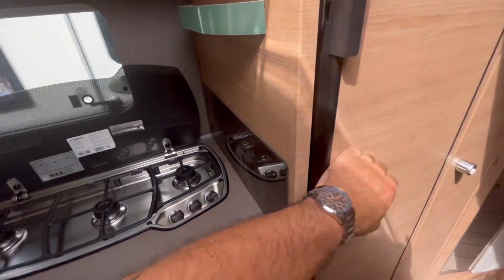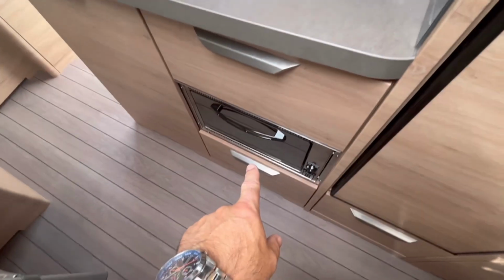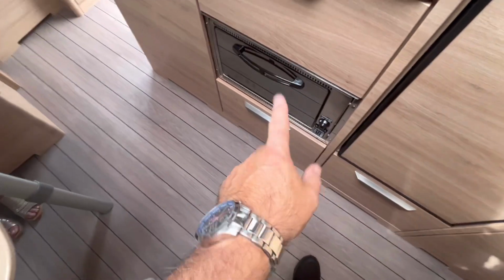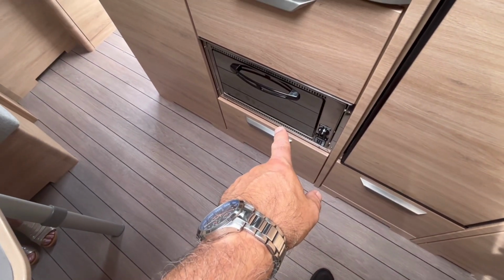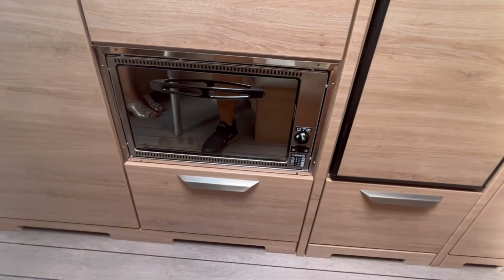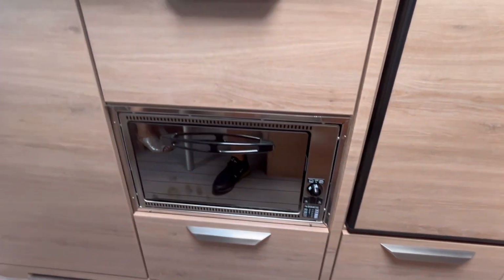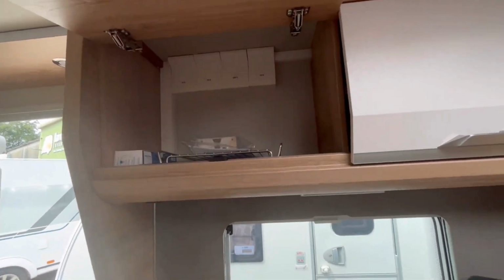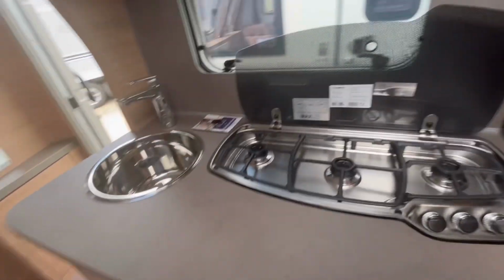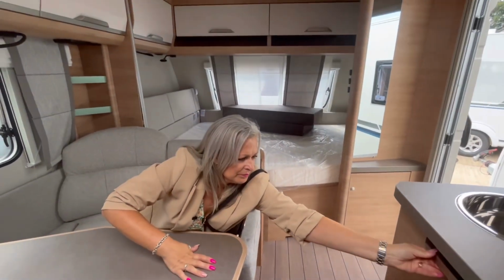Yeah. So yeah, three burner. Oven. Would you say oven come microwave, you reckon? Yeah, because look at your switch. Oh yeah, grill. Has this not got a... Yes, right. It must be then. It must be a microwave as well. An all in one. Yeah. And you've got the bed at the front there.